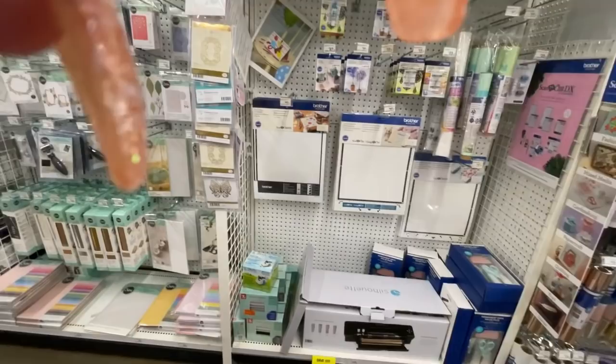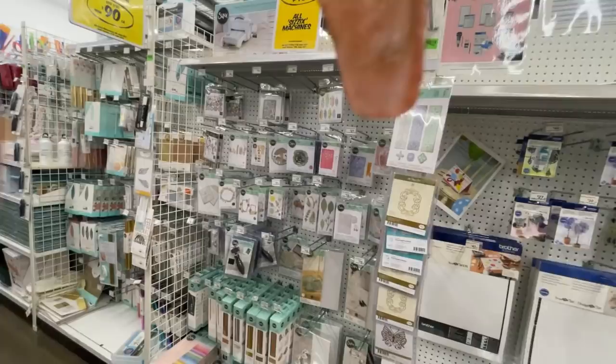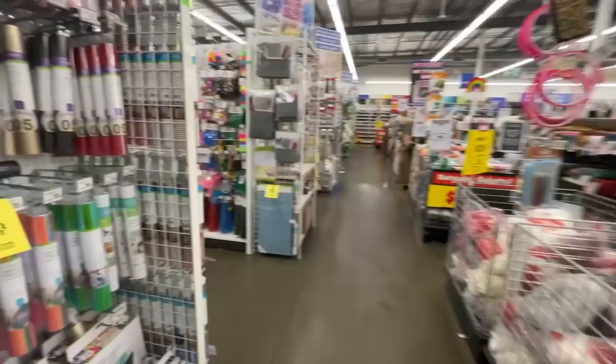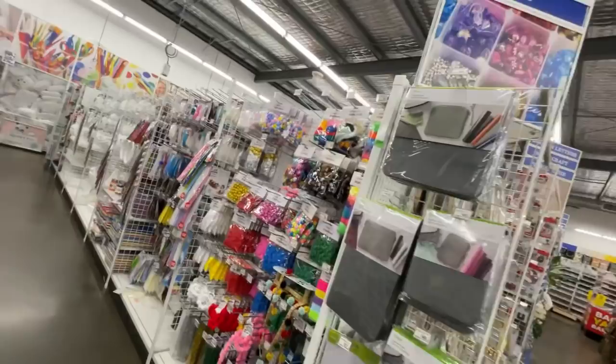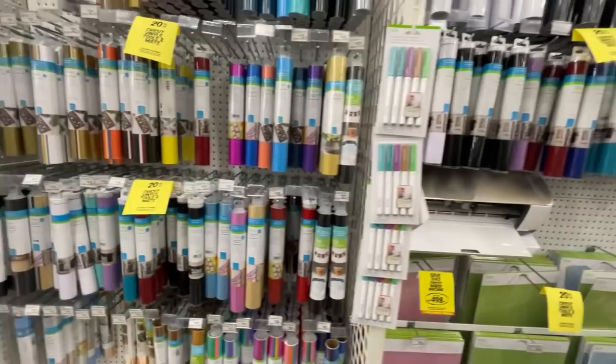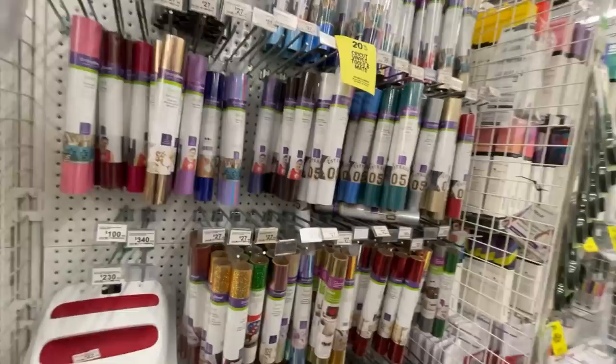What's this? Sizzix? Yes. I've got one of them, a big shot, and I've got the dies to cut everything out. Oh, my heart. I bet you I'm not going to walk out of here with what I wanted to come and get. Ah, shout out to Mrs. Coffee. Here we go. This is our Cricut range. I don't know what any of it is, but I know Mrs. C, she uses all this stuff.